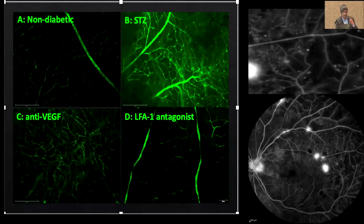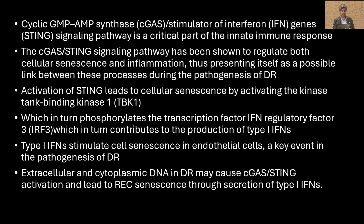And we were investigating one of the targets, which was ICAM1. The ICAM1 antagonist that we used was LFA, and it did produce suppression which was as good as VEGF. So the safety part is what we are looking into, and the dose escalation part has to be looked into. And you can see that the model absolutely mimics how it is seen in human patients when it comes to DR.